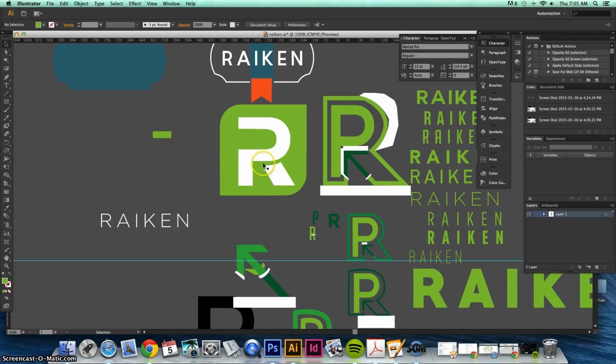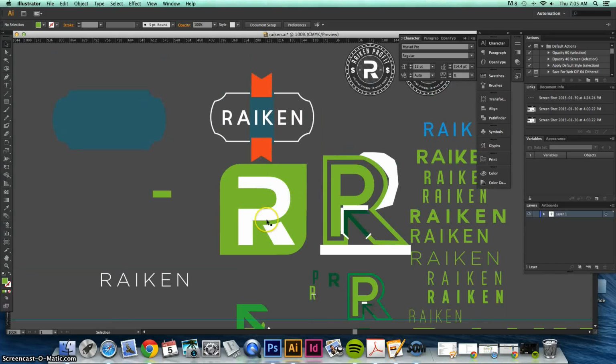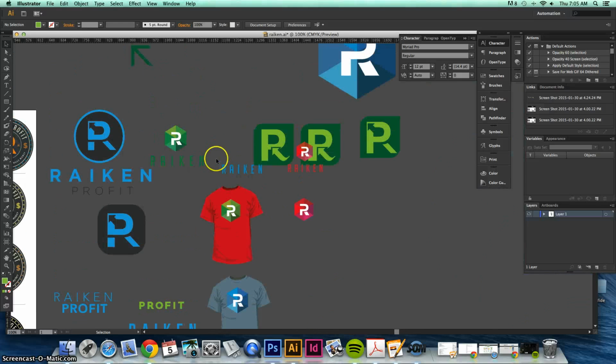I was working around the shape of the P and wanted to separate the P and the R, but have them form as one. So I was really building this logo and this identity up. Once I got that, I then went over here. Okay, I had that shape.